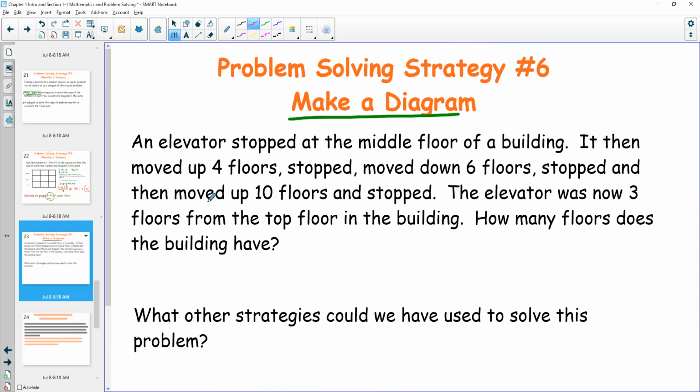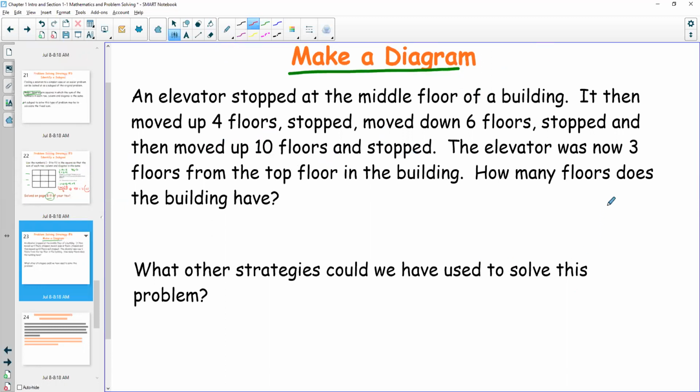All right, next, we can make a diagram. So pretend there's an elevator, and it's stopped in the middle floor of a building. Goes up 4 floors, stops again, goes down 6, stops, moves up 10, and stops again. It's 3 floors from the top. How many floors does the building have? Well, I think it would be good to draw a picture, right? So let's draw the building. So here's my building. The elevator is here in the middle. I don't know where that is exactly, but I know it's there.